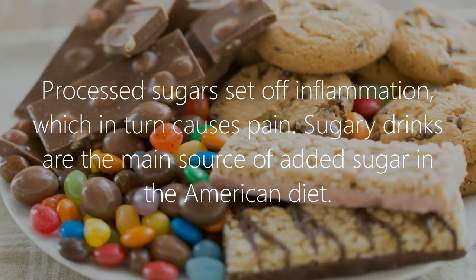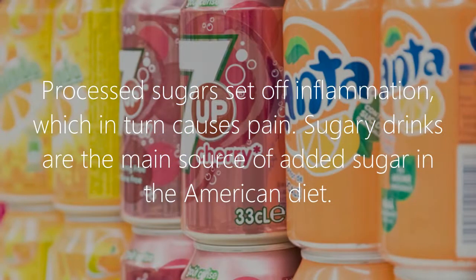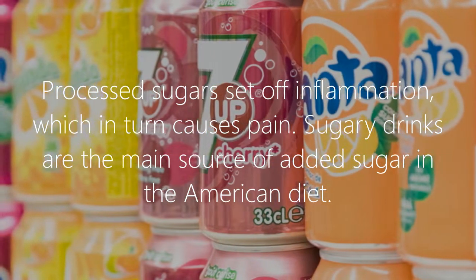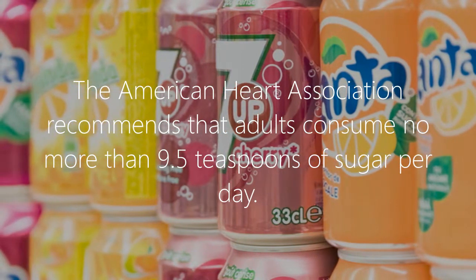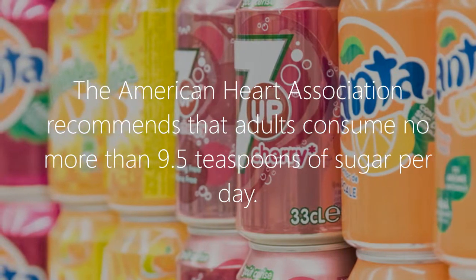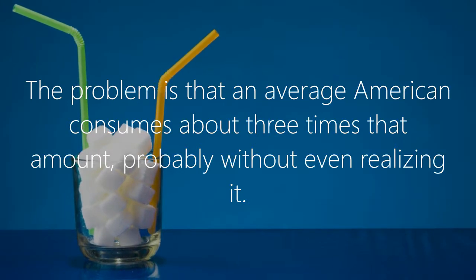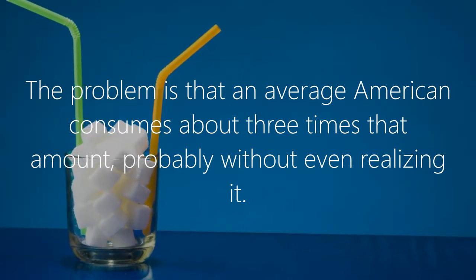Number 3. Foods high in sugar. Processed sugars set off inflammation, which in turn causes pain. Sugary drinks are the main source of added sugar in the American diet. The American Heart Association recommends that adults consume no more than 9.5 teaspoons of sugar per day. The problem is that an average American consumes about 3 times that amount, probably without even realizing it.